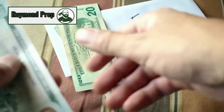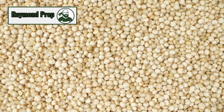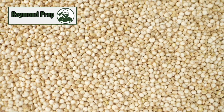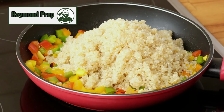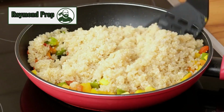Here's why this matters beyond just saving money. And this is where it gets really interesting. Quinoa isn't just a grain substitute. It's a complete protein with all 9 essential amino acids. With meat costs going absolutely insane, this stuff becomes a legitimate replacement protein. 1 cup of cooked quinoa delivers 8 grams of protein and 5 grams of fiber.